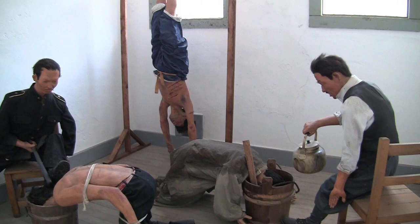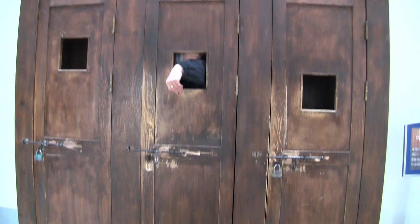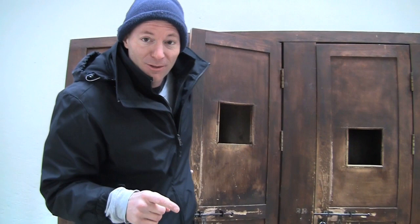Now, for extreme cases of solitary confinement here in Seoldomun Prison, you'd have the wall coffin. Now, I'm too big to be in there. Lord knows what it would have been like to be stuck in there for a whole week.